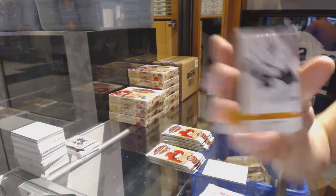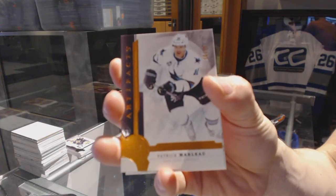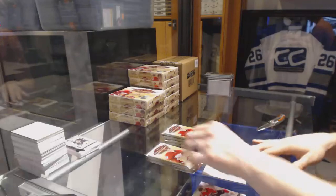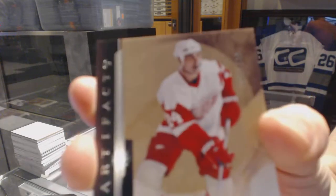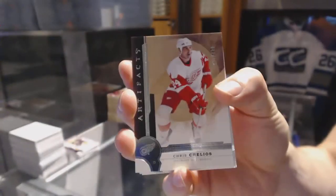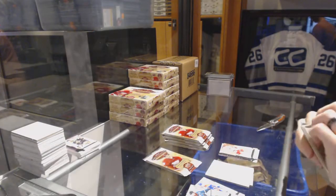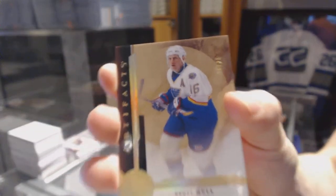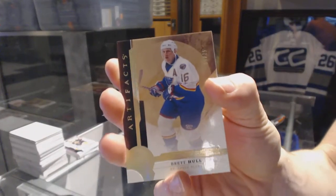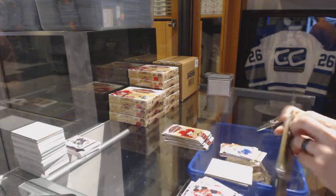All right, we've got an orange parallel number 55 for the San Jose Sharks, Patrick Marleau. Legend number 499 for the Detroit Red Wings, Chris Chelios. Gold parallel numbered 6 of 25 for the St. Louis Blues, Brett Hull. 6 of 25 for the Blues, Brett Hull.